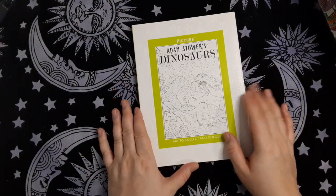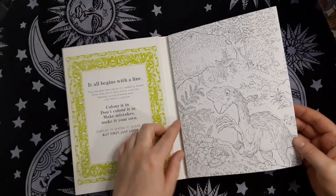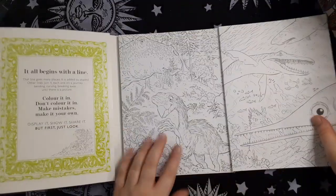I picked up another picture book that I haven't seen, really. This one is Dinosaurs by Adam Stower. And I just love their goofy little faces. Look at his face.